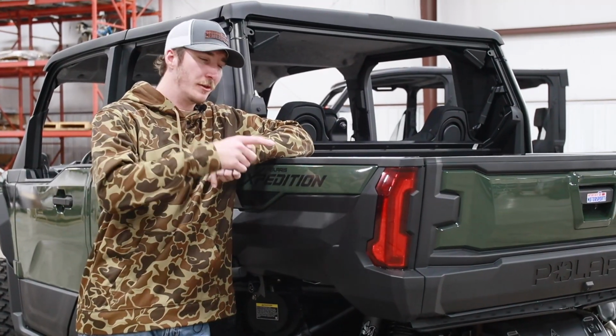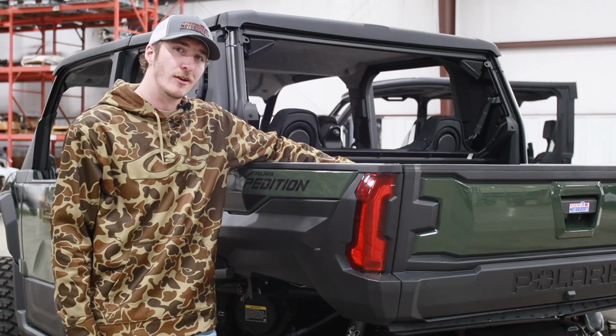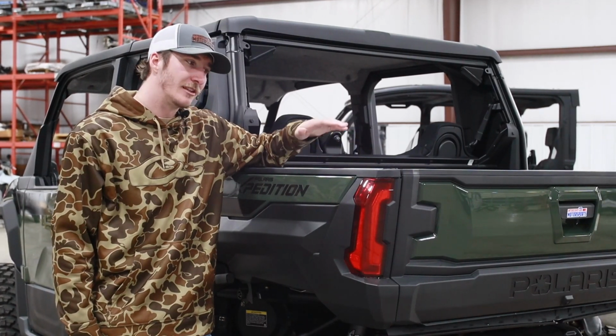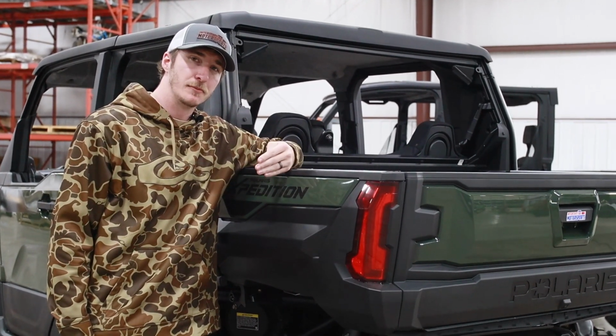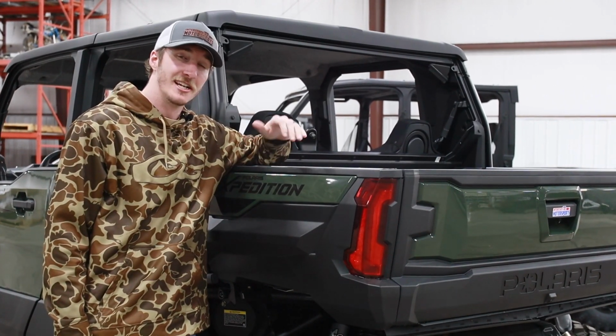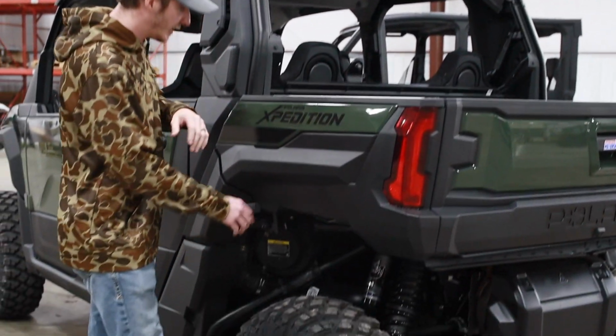All right, everybody. So here we are at the bed of the Xpedition. So one thing you will notice is that the bed on the Xpedition is going to be a lot smaller than the XD1500. And it's going to have a lot smaller capacity. So the bed in the XP, the Xpedition, can only carry about 600 pounds. So that's going to be a lot less, and you'll notice it when we jump over to the XD1500. But let's go ahead and get this bed up.